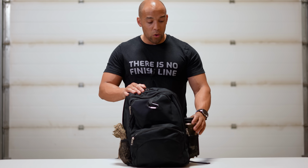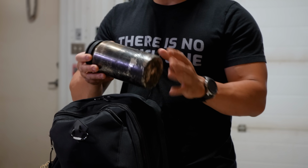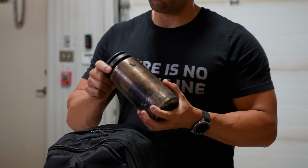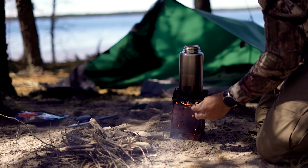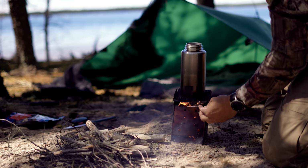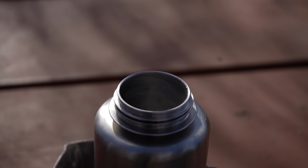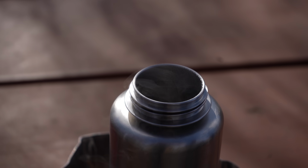Okay, now let's get into the contents of this pack. So on this side, we have a Nalgene stainless steel single-walled bottle. This is important because I can put this right on a fire, okay? I don't need a grill. I can just cook. I can boil water in here to make it drinkable. I can cook stuff in here, and of course it's going to double as a water bottle.